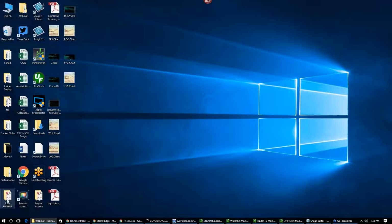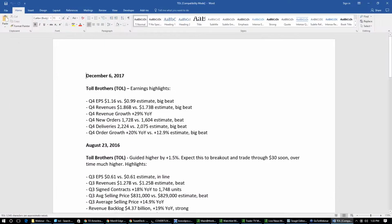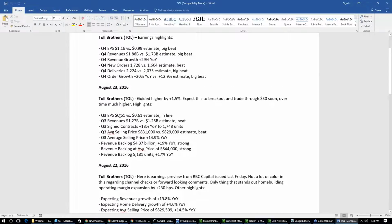Here is the view from the activity tracker. Hold on a second. Here are my tracker notes. I want to show you something that we have seen in the past on Toll Brothers. Now watch this. Back on August 23rd, when the company reported earnings, EPS was in line, revenue was a very nice beat, and the number of contracts signed was up 18% year over year. That's very good.